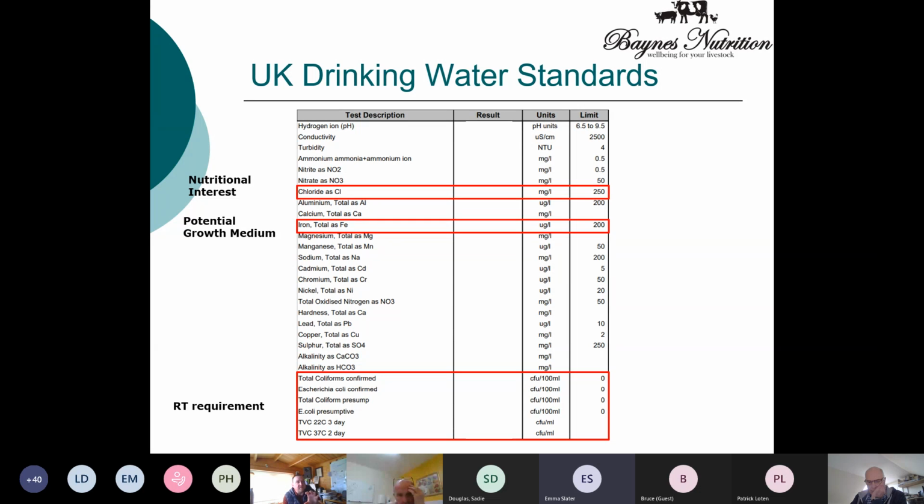Now, the bottom part of this particular water standard does talk about the Red Tractor bits, the total coliforms, the E. coli, TVCs, etc. From a nutritional interest, we have iron, where within human drinking water, the maximum level is 200 micrograms per litre. Now, iron in excess or much higher than this can lead to bacterial blooms within the water. So even though at the point of test we might have very low levels of total viable counts, an excess amount of iron in that drinking water could lead to a bloom later on down the stream.